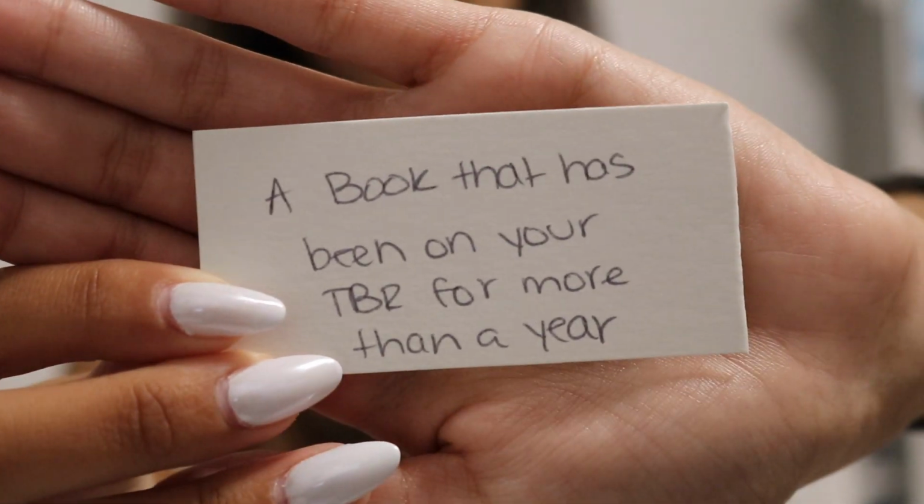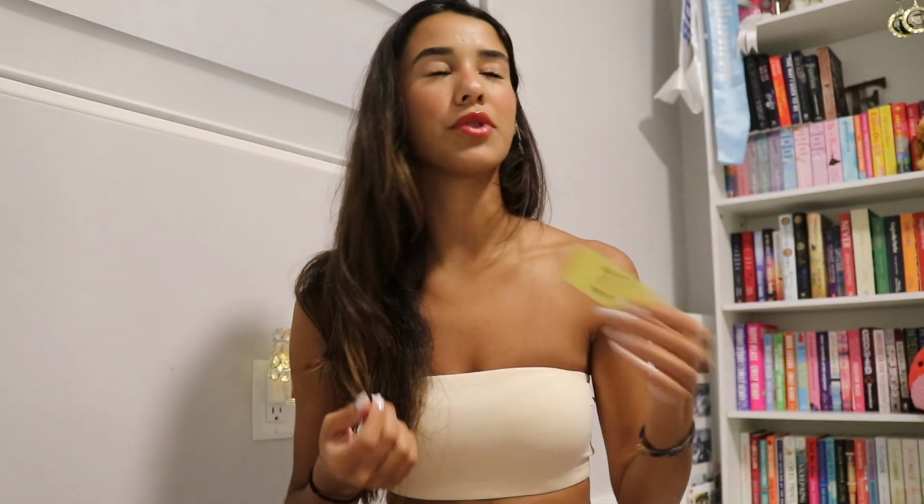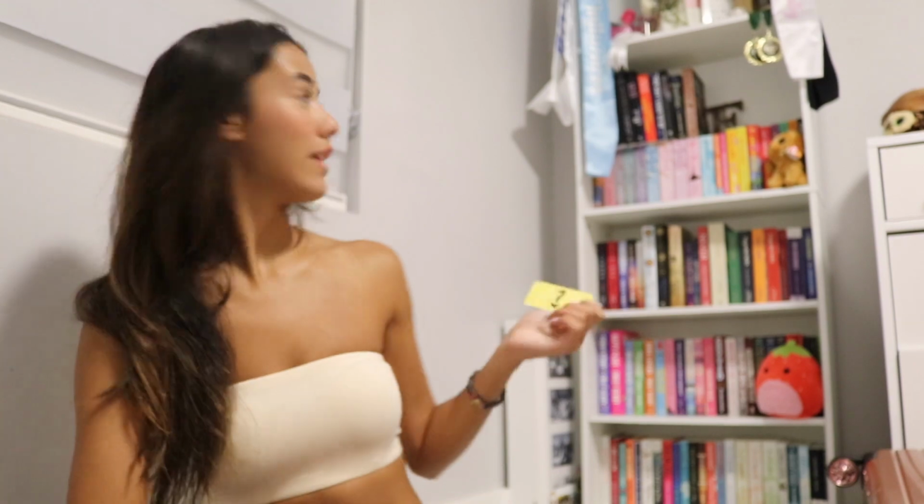See if you guys can read that before I do. A book that has been on your TBR for more than a year. I got this prompt, I think like 2 months ago, and now I have to pick another one. We'll go over there in a bit. Let's look at the last prompt and then we'll get back to this one.